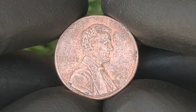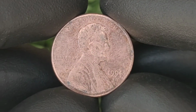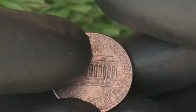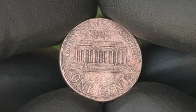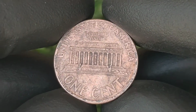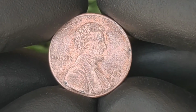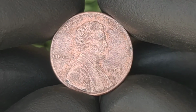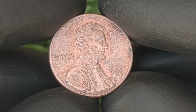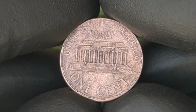When dies used to strike coins become misaligned, a mistake that can occur during the minting process, it results in a coin bearing a unique representation of its design, boasting distinct doubled lettering and features that draw the attention of collectors. In particular, the 1995 penny exhibited this exquisite error, where the "Liberty" and "In God We Trust" inscriptions appeared markedly doubled or distorted, creating a striking visual appeal that has made these coins incredibly desirable.